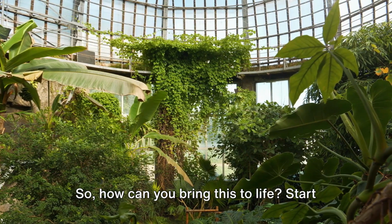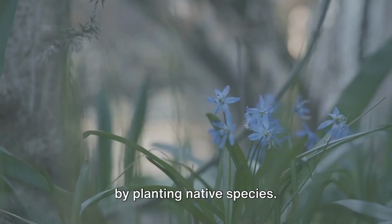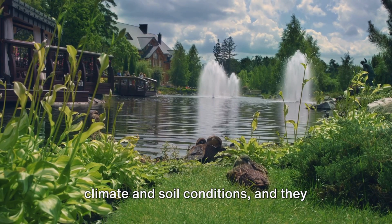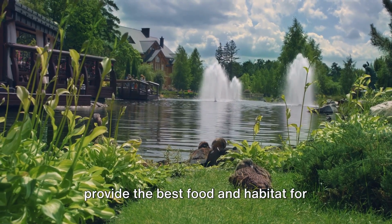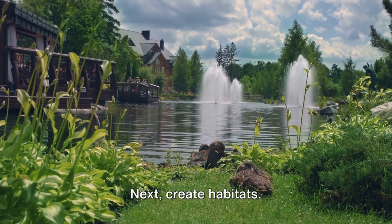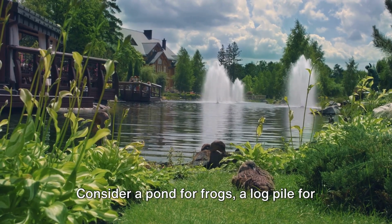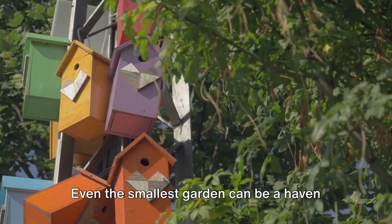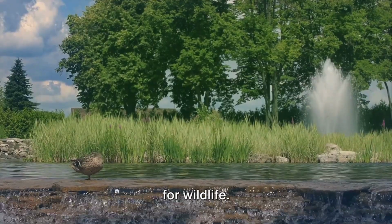So, how can you bring this to life? Start by planting native species. These are already adapted to your local climate and soil conditions, and they provide the best food and habitat for local wildlife. Next, create habitats. Consider a pond for frogs, a log pile for beetles, or a birdhouse for feathered friends. Even the smallest garden can be a haven for wildlife.